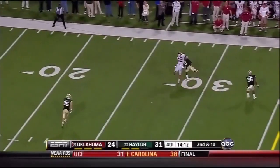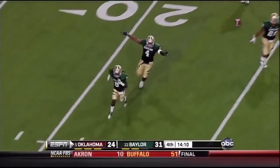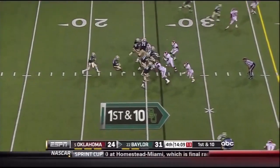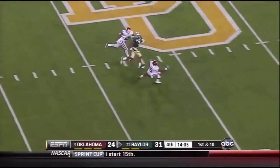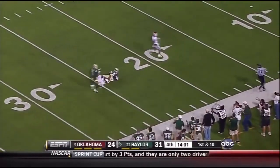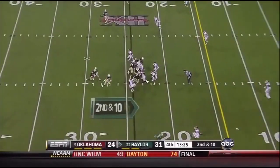Jones intercepted. KJ Morton with the pickoff. Let's see if Baylor makes them pay. Griffin downfield, and in stride is Sampson. He breaks free, cuts down to the 24-yard line for Griffin and the Bears.